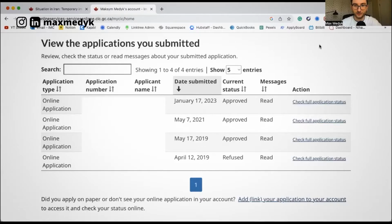Let's break it down in the tutorial. Welcome to the tutorial. We're gonna make it very simple and straightforward so you as an Iranian citizen can get your open work permit. First of all, you will need to log into your GC Key account. If you don't have it, you need to sign up.